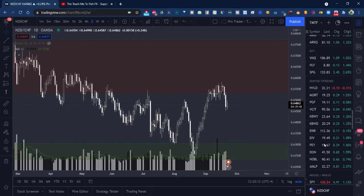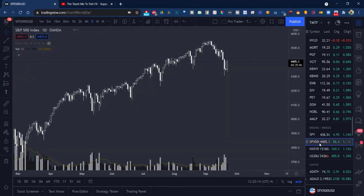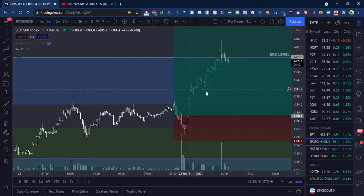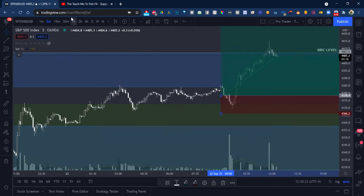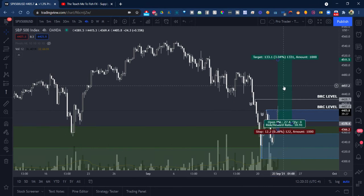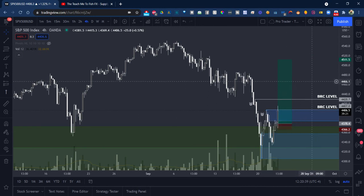If you guys want to take a look, here is a current SPX trade idea that I currently have going here. Let me show you guys this. I think we're currently set for a 10.9x on this. Well, not 10.9x, but a 10 to 1 profit ratio on this. So we'll see how that plays out.